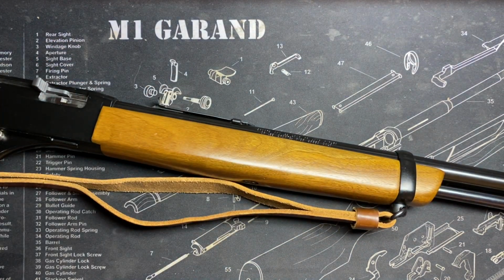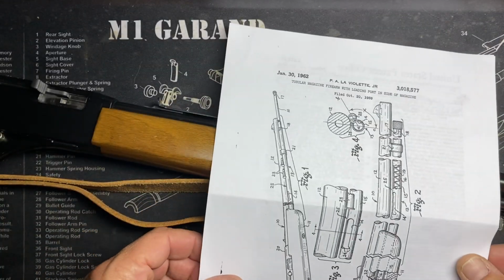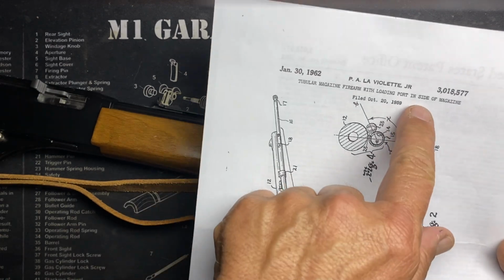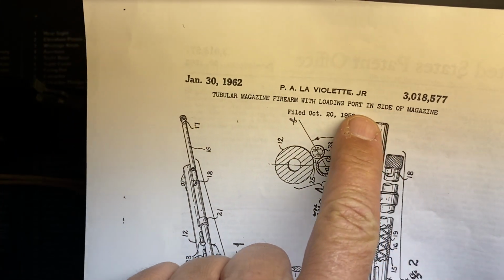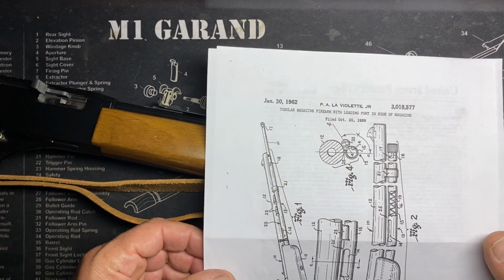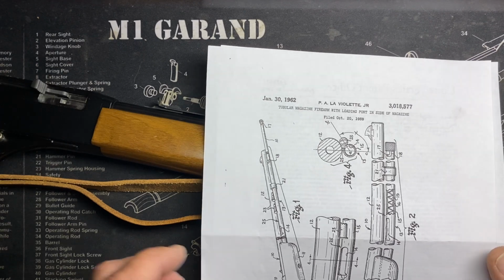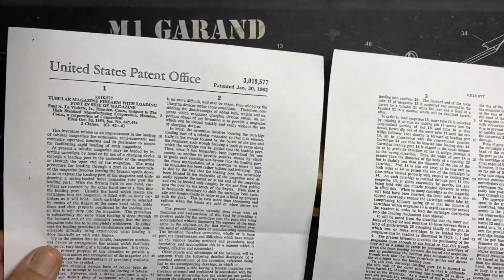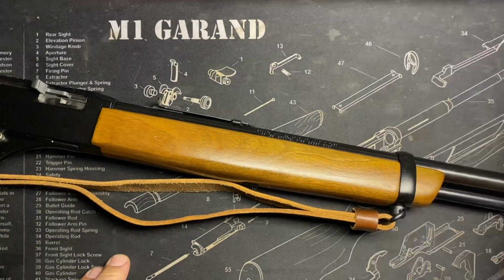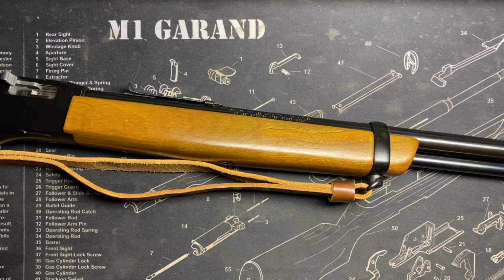While we're here, let's bust it out. Let's just get to the patent right away. Here it is. It is for a tubular magazine firearm with loading port in the side of the magazine. This was filed October 20th, 1959, and granted January 30th, 1962. And here's the text on it. Basically what he's saying is, instead of it just having to be on the bottom, let's bust out the realistic snap caps.